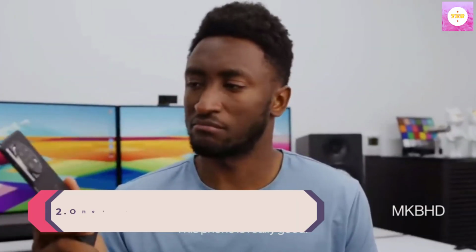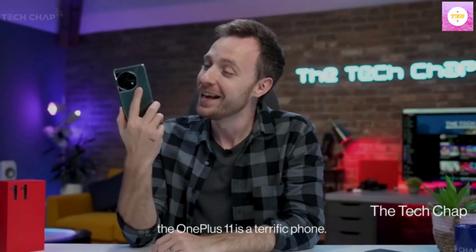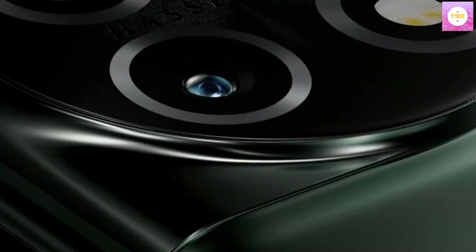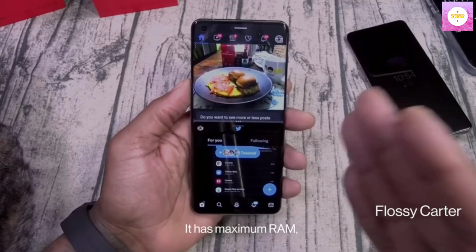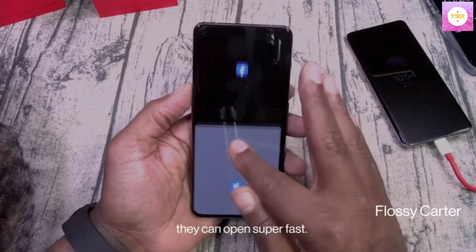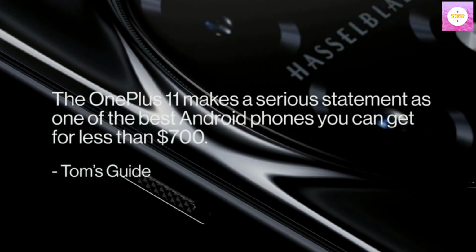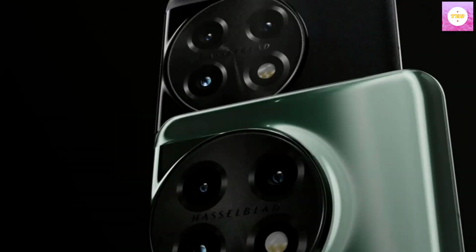Number 2. OnePlus 11 5G 8 GB RAM plus 128 GB dual SIM Titan Black US factory unlocked Android smartphone, 5000 mAh battery, 80W fast charging, Hasselblad camera, 120 Hz fluid display, and processor. Free 6 months of Google One and YouTube Premium with purchase of OnePlus 11. New accounts only for each service to qualify.